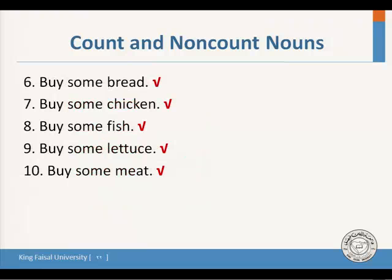Now, in these 5 sentences we have bread, chicken, fish, lettuce, and meat. These are non-count nouns, so you cannot say 2 bread or a bread. No, you can say some bread, some chicken, some fish, some lettuce, and some meat. Why? Because these are non-count nouns, uncountable.